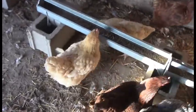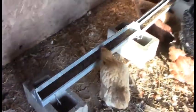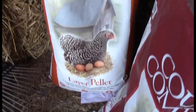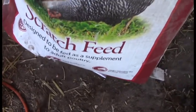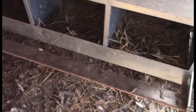All right, so I thought I would just show you that we feed the pellets. This is what we feed. We feed layer pellets. And then in the winter, oftentimes we will give scratch. Since they can't find bugs, we give scratch as an extra protein source. They're not laying, because of course they don't have as much sunlight, and sunlight determines their laying pattern. That and the breed of chicken.